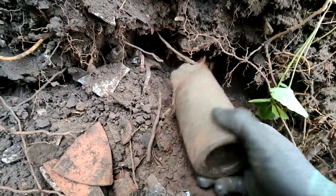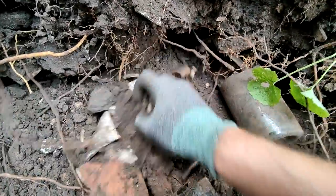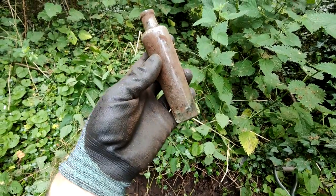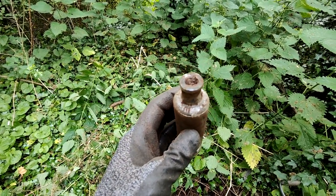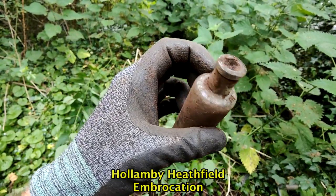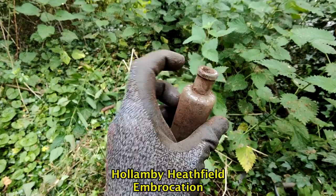Nope. Just a little wine one anyway. Very shallow. Just a little medicine with a thick base. Got that. It says something around the top, but I can't quite make it out. I'll put it up on the screen if I can figure it out. I don't think it's Mason's extract. Looks like something else. It's got a little ding in the lip though.